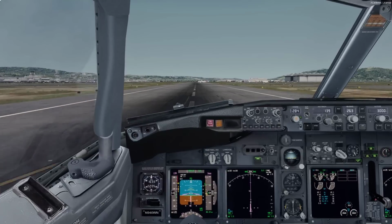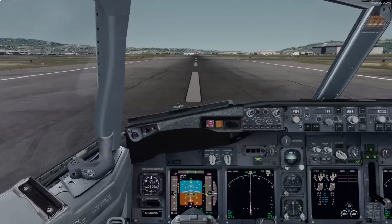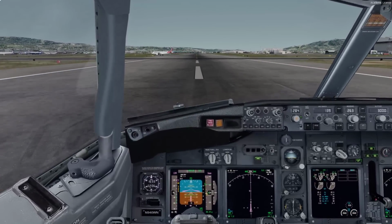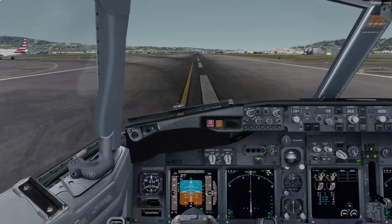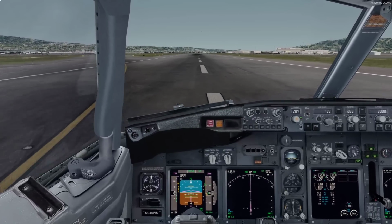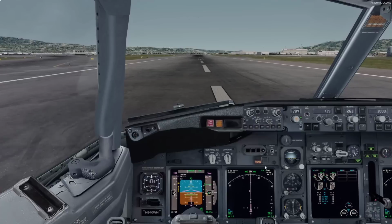And touchdown. Aircraft, what are you doing, Mr. American A320? It just crossed the runway in time. Idle reverse. If I can get there. There we go. Right, reverse is in. Manual braking. Get rid of the spoilers.